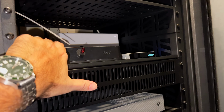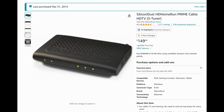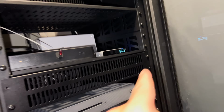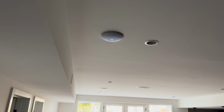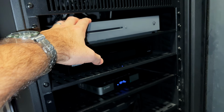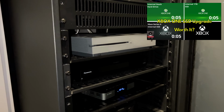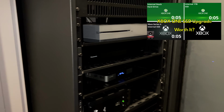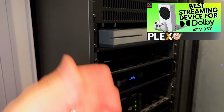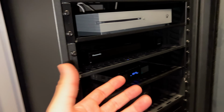This is a cable box. I have an HD HomeRun back there. You can't really see it, but it's there. It doesn't really need to be in the front. That is the Ubiquiti Wi-Fi client for our Wi-Fi throughout the house. This is an Xbox One. This is actually for the theater. Again, I love Xboxes because it has a great Atmos upscaler, so you can basically take any source and turn it into Atmos or DTS:X, which I love.